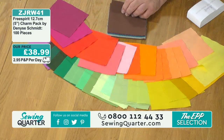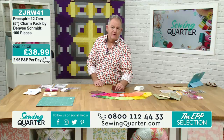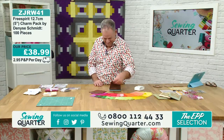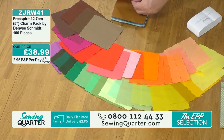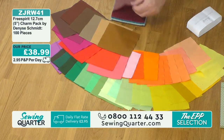When I was in a shirt shop yesterday, I said, oh, is that a brown shirt? And they went, excuse me, sir, it's washed plum. I went, oh, of course it is. That very famous colour, washed plum. I know, I did laugh.